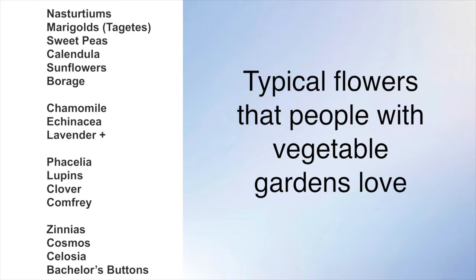You've got your purely medicinal flowers that maybe you're making teas or tinctures or other things with. You're not necessarily eating the flower, but you're infusing things, or you're making tinctures, things like chamomile and echinacea and lavender and more. And you could be making body products with them, of course, as well. And then you've got your plants that are adding fertility to your soil. And some of the common ones there, we looked at comfrey already, but there's also clover and lupins and phacelia. And those all are going to fix nitrogen in the soil and really benefit your garden in the long run.